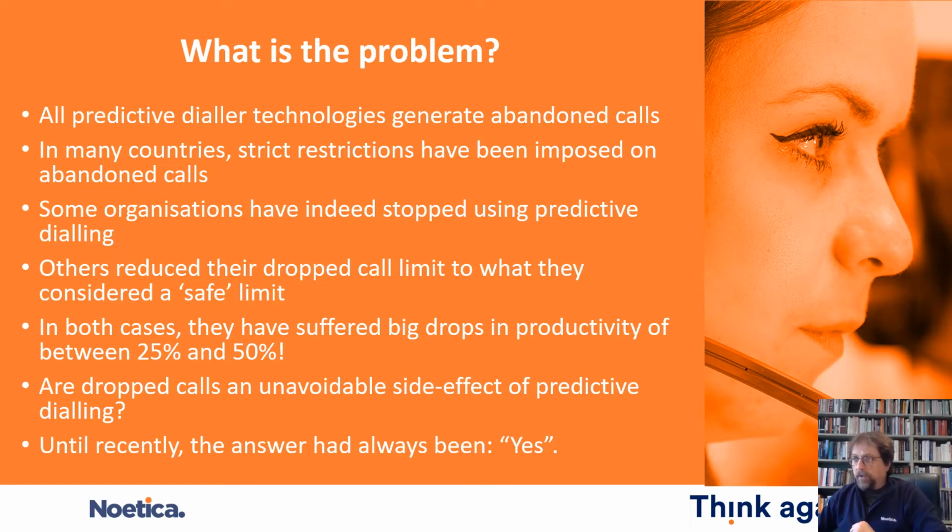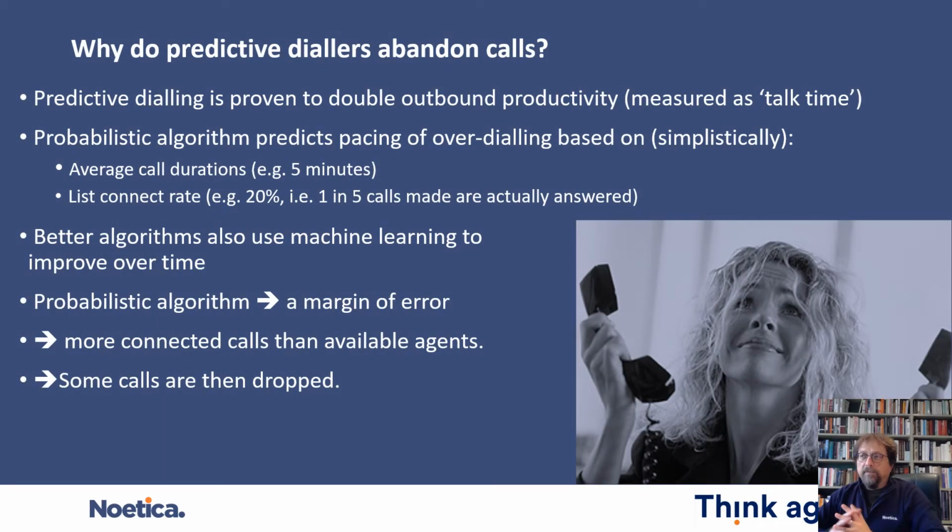So let's first of all look at why predictive dialers abandon calls. Well, predictive dialing is a very useful technology. It is proven to double your outbound productivity measured in talk time. So basically, if your outbound talk time is say around 40%, which is not unreasonable when you're not using dialing, using predictive dialing would increase that to something like 80%. So it's very useful as a technology.